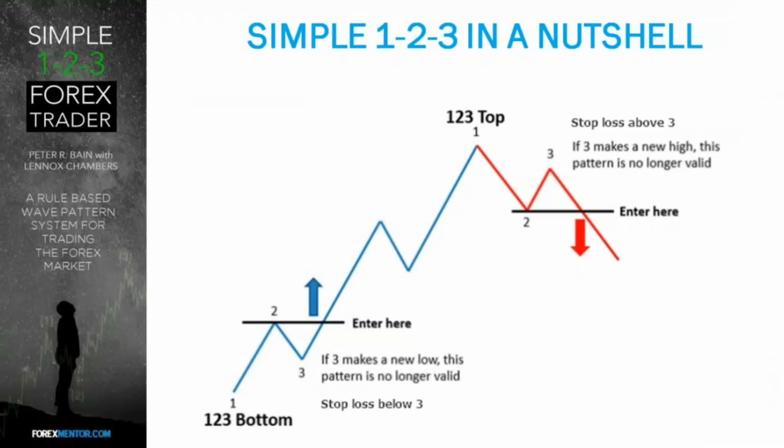Okay, so basically the 123 system is comprised of a series of steps that you take.